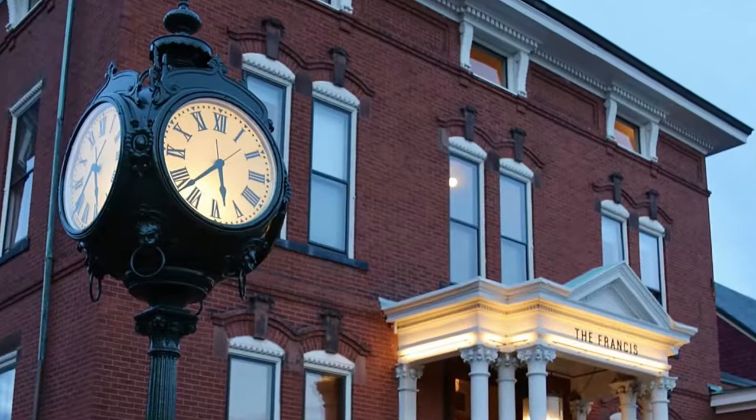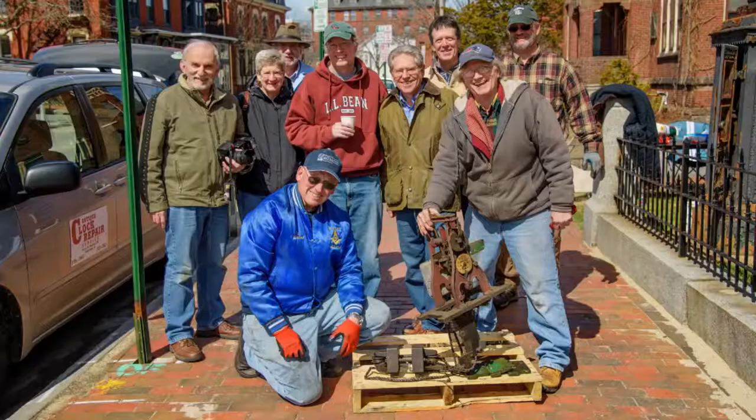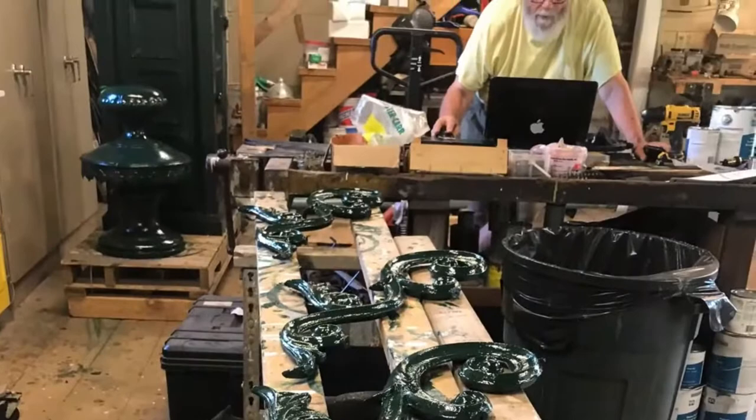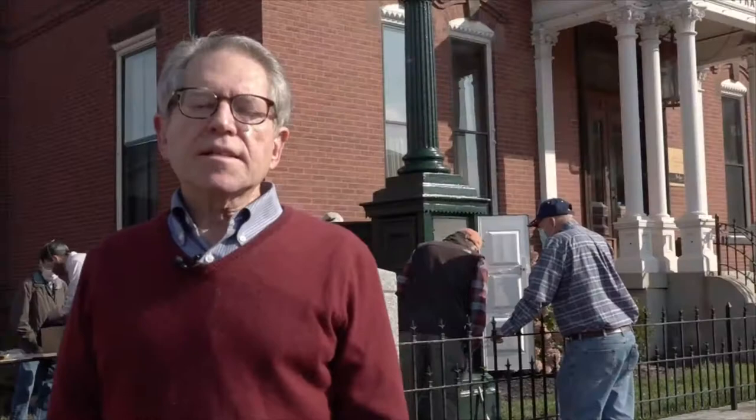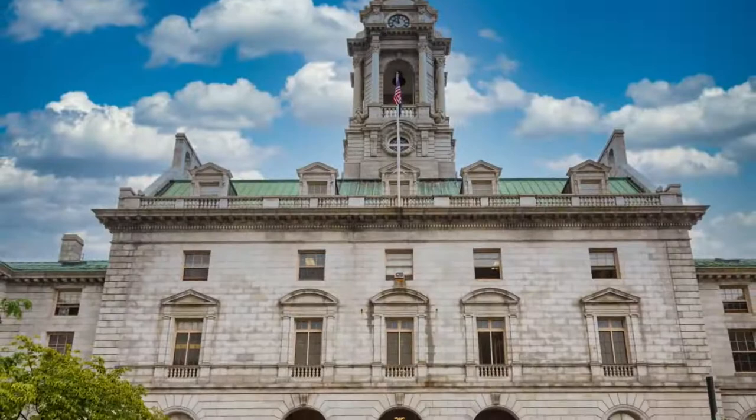We'd like to acknowledge the tremendous contribution of time and talent made by Maine Chapter 89 of the National Association of Watch and Clock Collectors for their meticulous restoration of this beautiful clock, and also to Jonathan Taggart of Taggart Objects for all of his craftsmanship in restoring this 1,800-pound wrought iron case and all of its ornamentation. And we'd like to thank Mike Hebert of Hebert Construction for providing a strong new foundation for the clock on this spot. And we'd like to thank Greater Portland Landmarks and the historic preservation staff of the City of Portland for their inspiration and their guidance on this project.